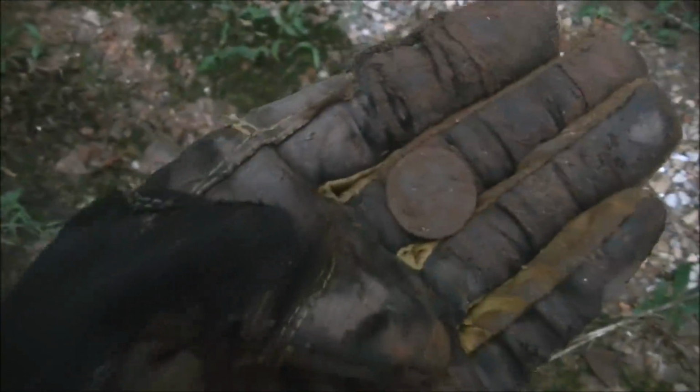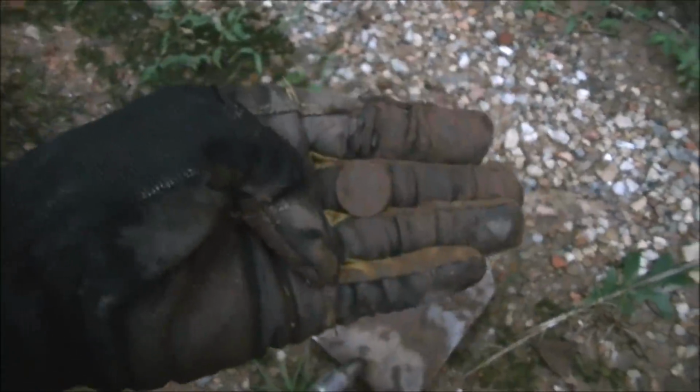Right down there, I just got one of those high relief pennies that's really crusty. It's going to be 1959 to 1968, so I'm hoping there's some older stuff in through here. It's getting dark now, but I'm going to have to do some eyeballing and see if there's anything interesting in here. But for now, we're going to keep looking. It's getting pretty dark on me here.